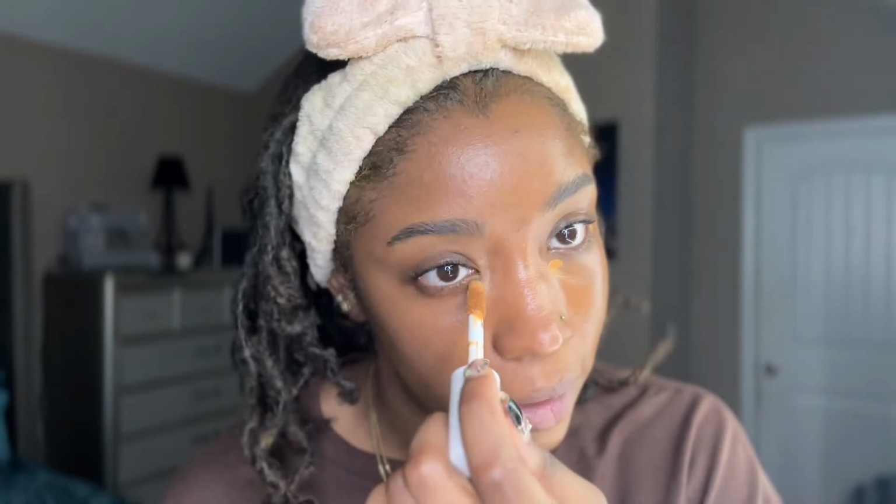So dot there, dot there, dot there, dot there. Like, very, very minimal. Very minimal. If you feel like you need more concealer, be my guest. But me personally, that's really all I feel like I need, because I don't really have like huge eye bags or anything like that.